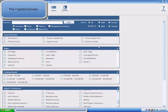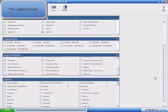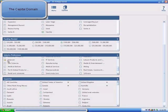Let's just go through some parameters right now, and let's look for a venture capital firm. So we'll click on it right there. And let's go to a startup company, because like you said, a lot of these people starting up companies will need something of this nature. And since it's a startup company, let's go to $100,000 to $500,000 for funding needed. As we scroll down a little bit here, there's a lot of internet businesses, so let's just pick internet as one of the industries that we're trying to raise money for right now.